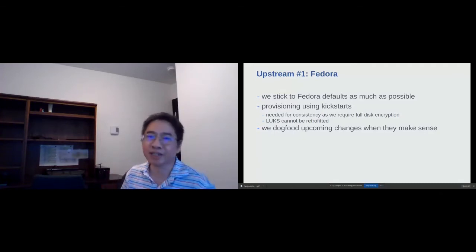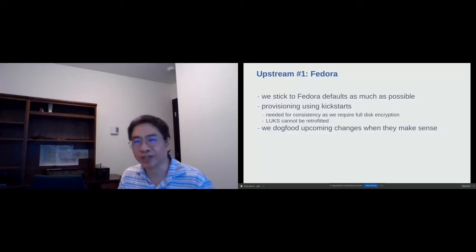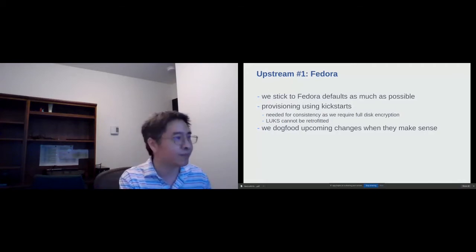Dogfooding. Dogfooding just means internally using a change that's not actually released outside yet. So the idea being that if you find bugs, you get broken by the bug instead of your users.